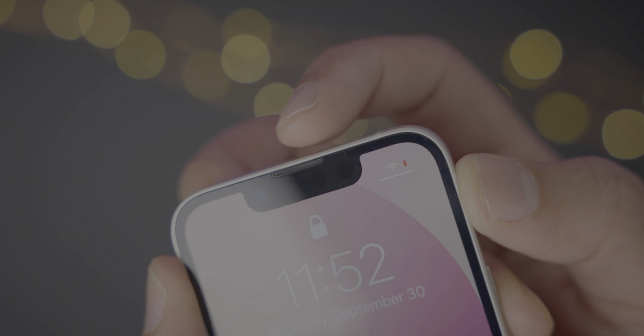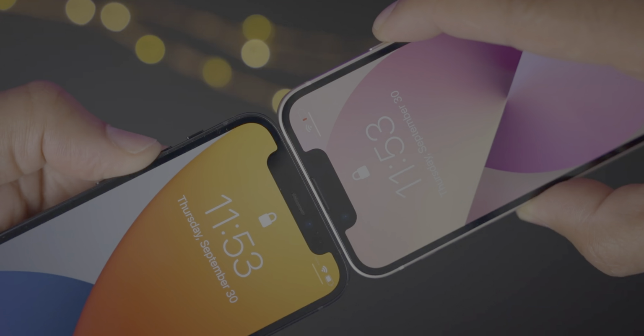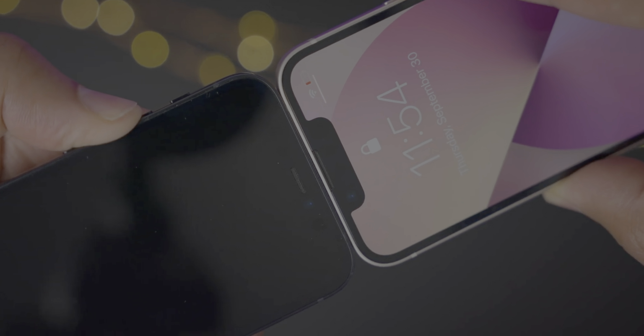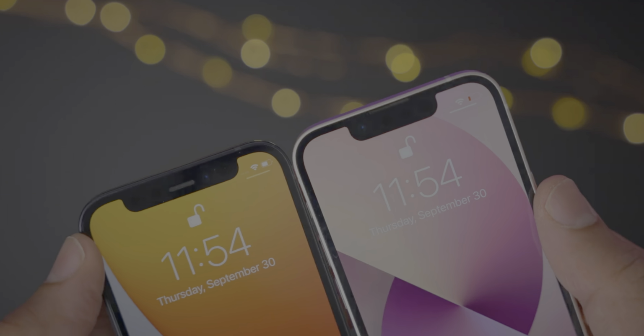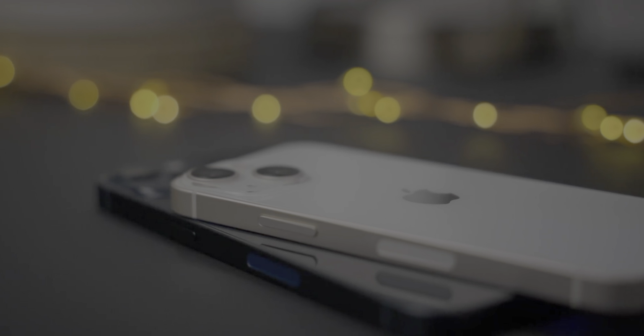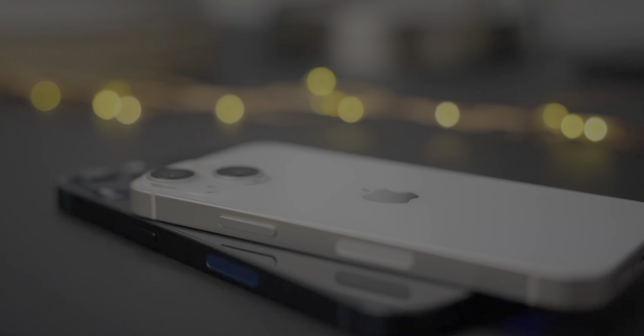But I am curious to see what this 14 Max will be priced at. Perhaps Apple could lower the price of the entry-level 14 a bit to give the Max model some breathing room, so perhaps we could see a starting price point of around $879 or $899, something like that. But we should definitely know a lot more in the coming months.